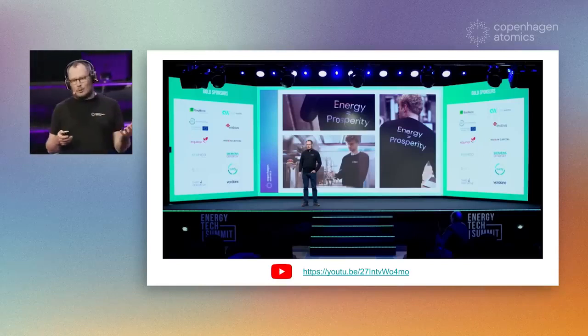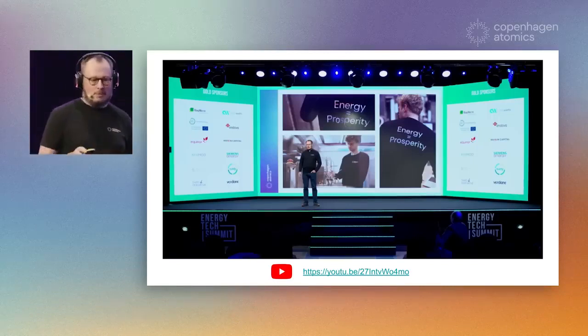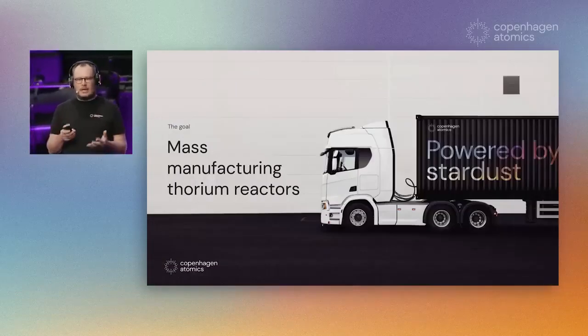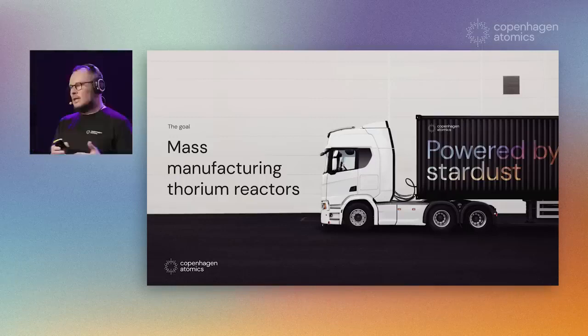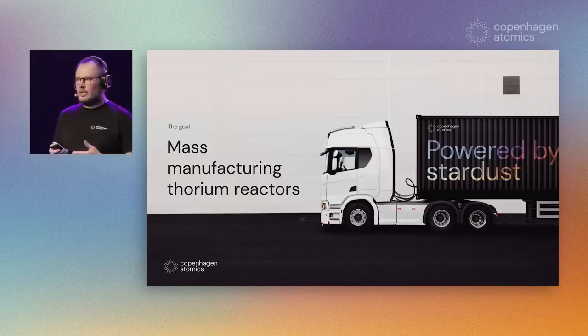And I've given many talks of this over the years, hundreds of talks. This one is going to be a little bit technical because, after all, it is the tech stage at Tech Barbecue. So essentially what we want to do is we want to mass manufacture molten salt reactors. It is a type of nuclear reactor, but it's not like old classical nuclear. It's a different type of nuclear reactor that can convert this thorium into energy. And this is what we're developing right here in Copenhagen. And we want to mass manufacture it on assembly lines where we can make at least one reactor every day. Of course, in the distant future, many reactors every day.